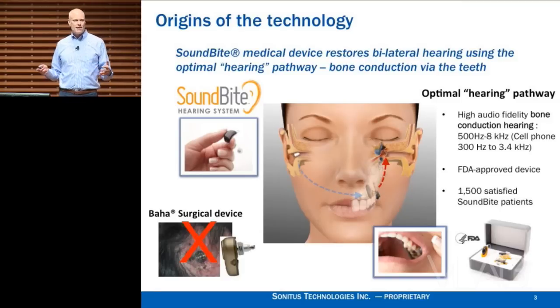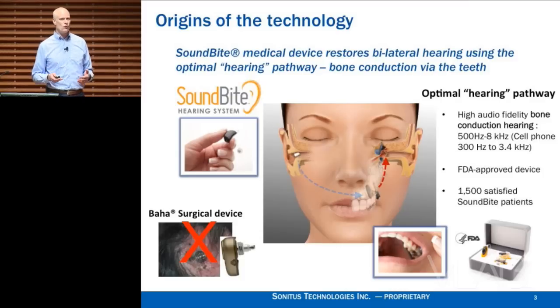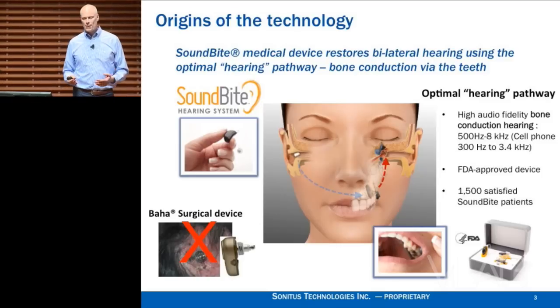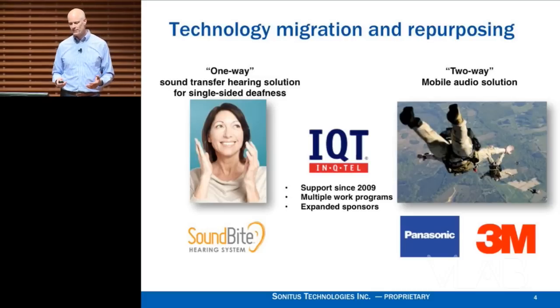Approved by the FDA, accepted and enjoyed by over 1,500 patients. It established a platform for the transmission of sound, again, through the optimal pathway, the most direct route for transmitting high-fidelity sound other than hearing it through the air. So the link to this product I first started talking to you about, the crazy concept of a headset that would clip to your tooth.